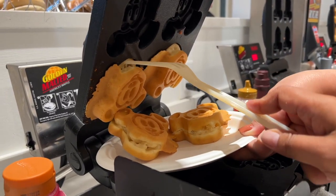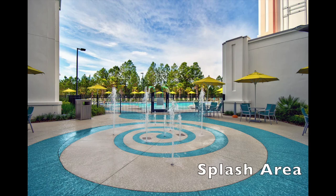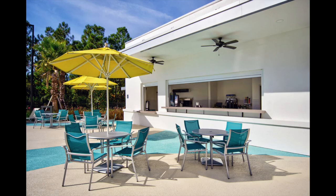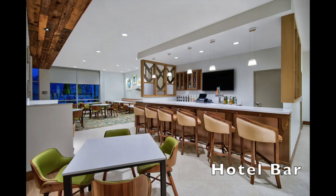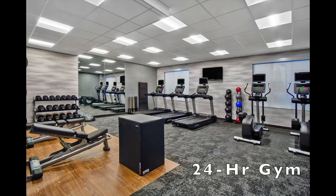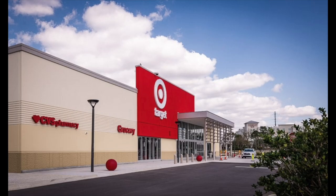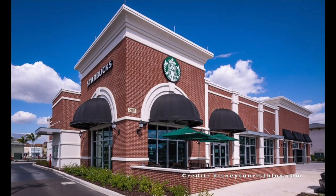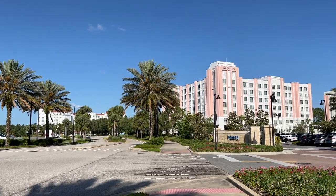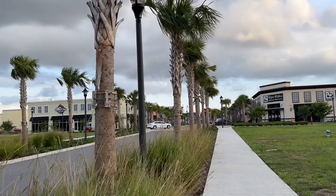Other amenities this modern hotel offers include a splash area, their swimming pool with plenty of loungers and pool umbrellas, a poolside bar, a hotel bar, a business center, laundry facility, a 24-hour gym, and basketball court. You really have everything at your fingertips, including a small Target, a Starbucks, Walgreens, Five Guys Burger, and other stores and restaurants just across the street.